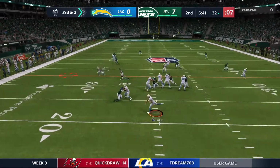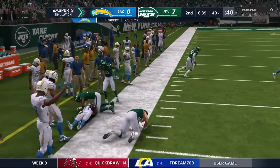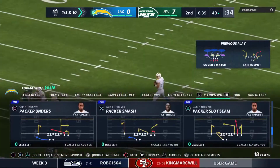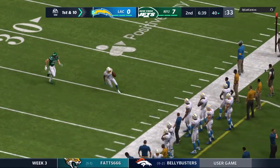From the shotgun, here's Herbert. Open man Hamler, that's complete. And he'll go out of bounds, it looks like, right at the 40. They'll get 9 out of that one, and as a result, the drive continues.